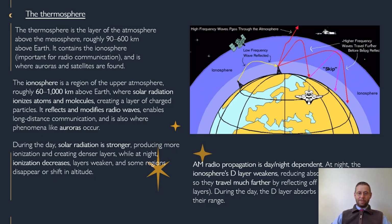Now, this is where the solar radiation has ionized all the atoms and molecules, but it also creates a layer of charged particles that reflect radio waves. And so what it means is that if we had a radio broadcast, we could reflect it deliberately off the ionosphere so that it could travel around the curvature of the Earth. And strange enough, AM radio on an old-fashioned radio use exactly that. It was basically a radio signal that we bounced off the ionosphere, allowing us to hear signals from around the world.